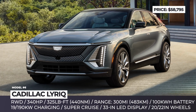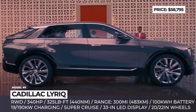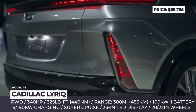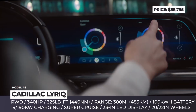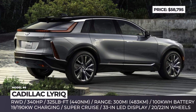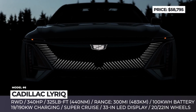Cadillac Lyriq. GM's luxury branch currently develops one of the most striking electric SUVs of the foreseeable future. Its exterior package contains an illuminated black crystal shield with 3-dimensional texturing, fully vertical LED head and tail lamps, and large 20-inch 6-spoke alloys and 22-inch dynamic split-spoke alloy wheels with polished and gloss black finish.